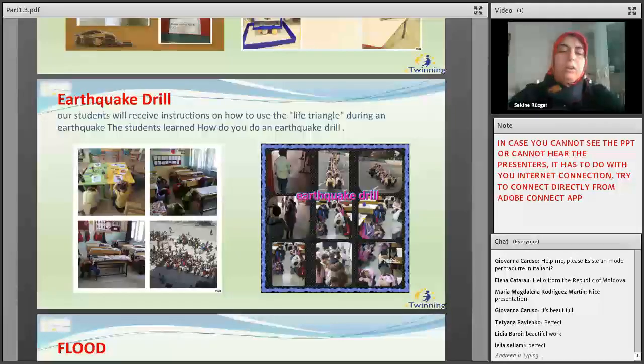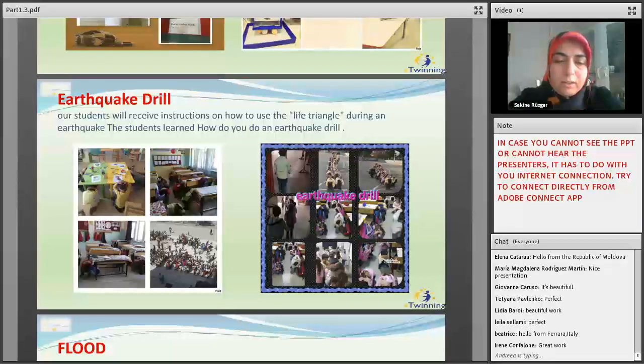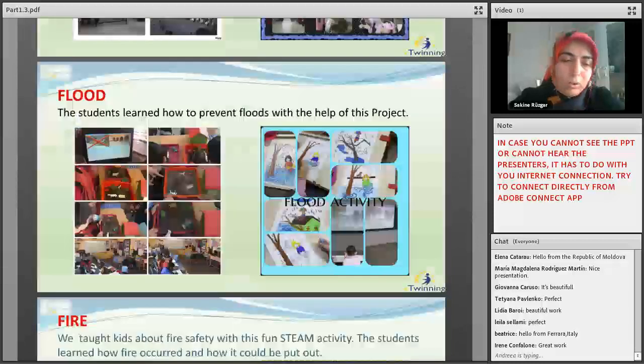So, you know, we have earthquakes in the world and also in Turkey. It's very important to have an earthquake drill. Also, we decided on an earthquake drill, as you see in the picture. So we did exercises in the class and in our schools, as you see in the photo.